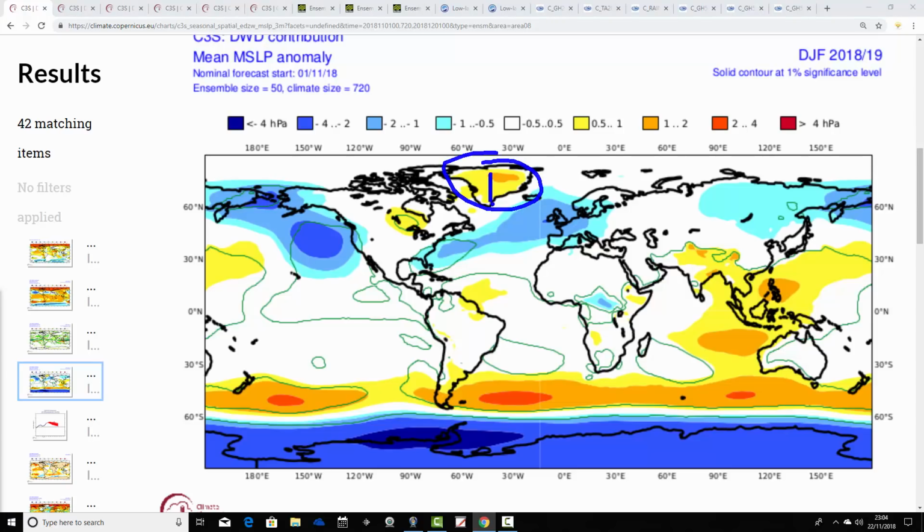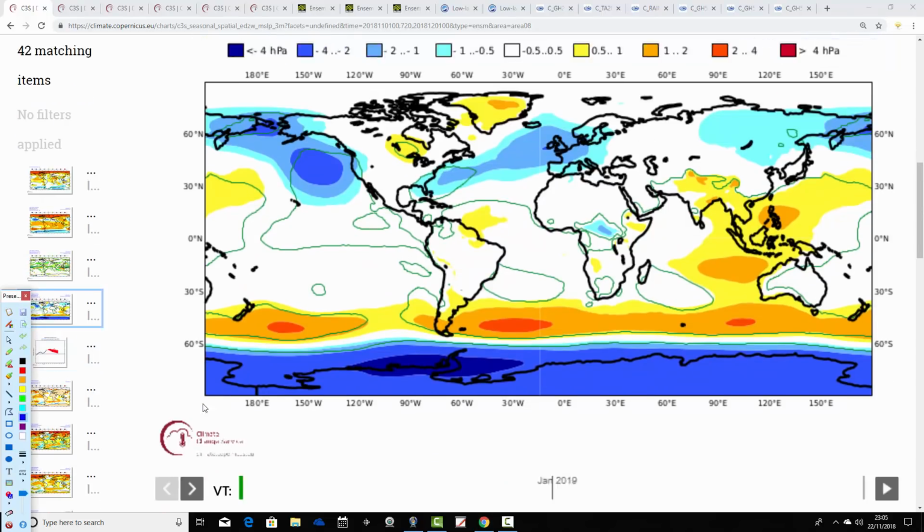Has some high pressure up over Greenland, not as strong as the signal that we have with Meteo France. It has this very deep trough of low pressure over the UK and going out into the Atlantic as well. So this is a rather unsettled winter with the jet stream coming through rather like that. There is, as I say, a blocking signal up around Greenland, but it doesn't look like it's enough to force that jet stream to the south of the UK.